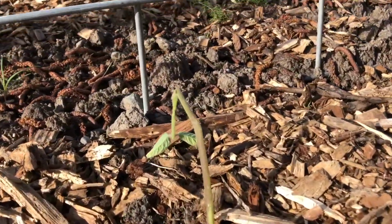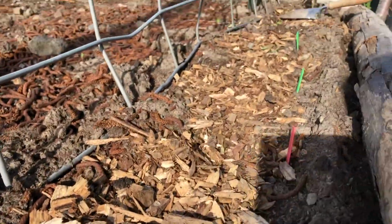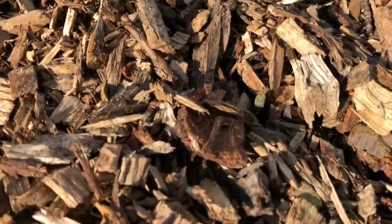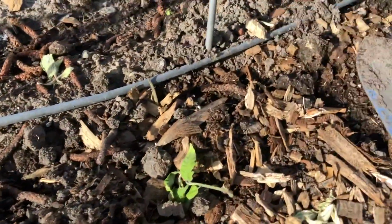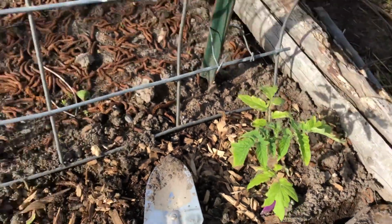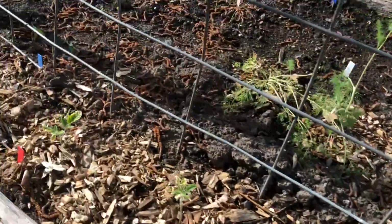This one is just bent in half. This plant is completely missing. That plant is completely missing. This plant is completely missing. This plant is completely missing. And this plant is almost gone. Well, that plant, totally fine. And all of these down here, totally fine.